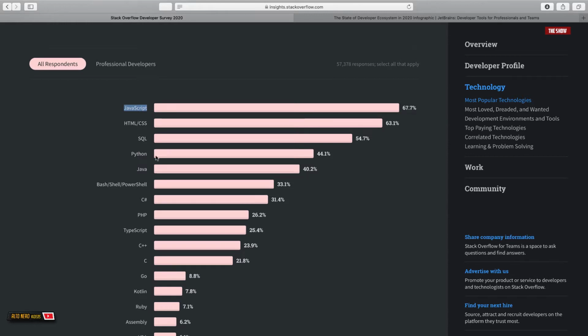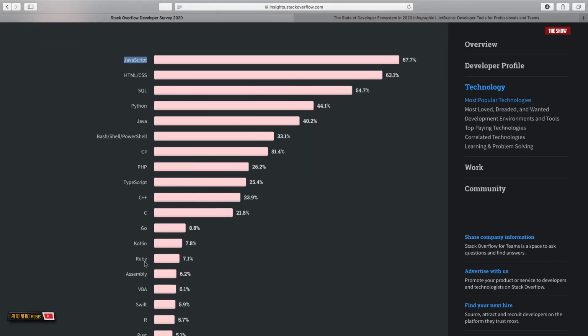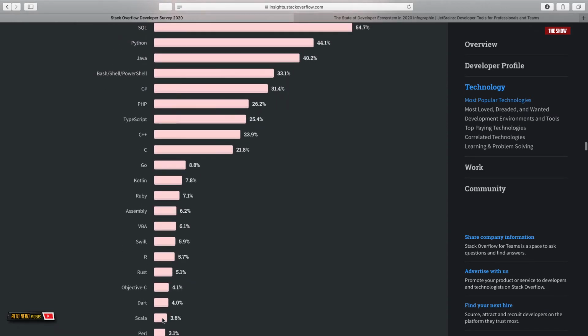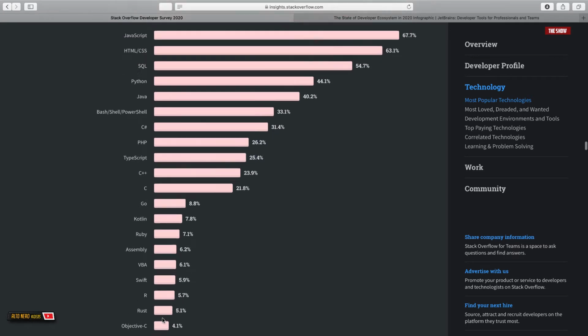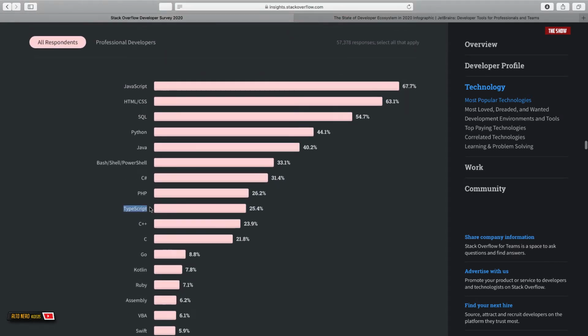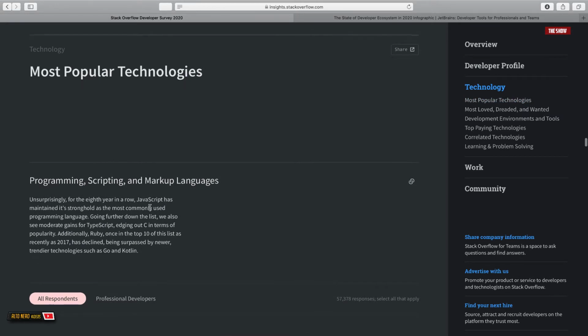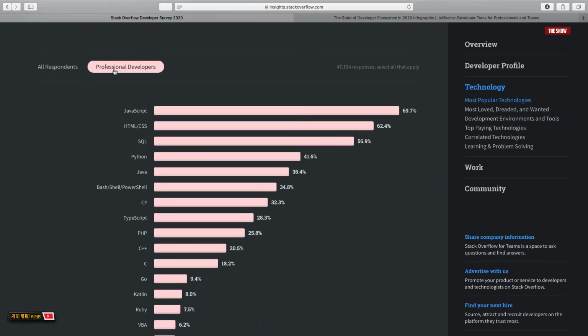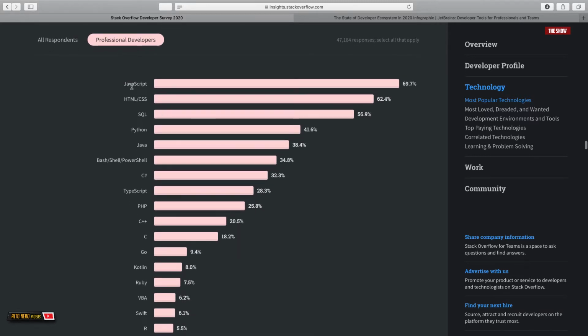But what I've realized is that in most big companies, they either use Scala, which is nowhere to be found in this list, or Java because of the type safety properties that these languages do have. But yeah, these are the most popular technologies used out there. And if I click on the professional developers, as you can see as well, it's still JavaScript and HTML, SQL, Python, and then Java. Then you've got Bash Shell for scripting, C Sharp for ASP.NET and stuff.